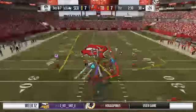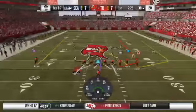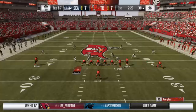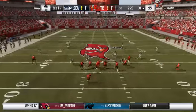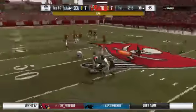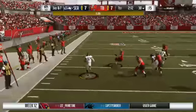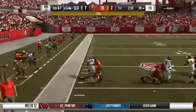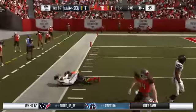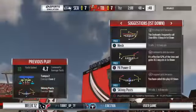And on 3rd down, a nickel formation here defensively. Winston. Into a double team, and it's intercepted. Picked off by the linebacker, Bobby Wagner. Oh, some strong running. And a terrific return there. They're finally able to corral him down near the 11-yard line.